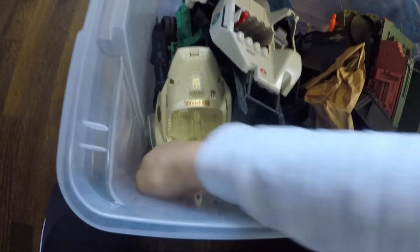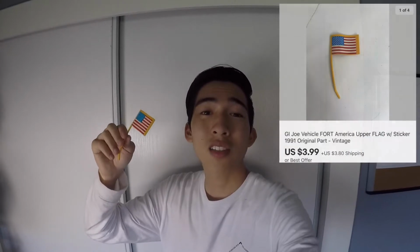All right, we have the G.I. Joe vehicle part in this box right here. It's just a small one. This right here. So I bought a big box of vintage G.I. Joe vehicles, as you guys saw in that last clip right there, and this just came from one of the tanks. Honestly, this thing probably cost me nothing, and it sold for $3.99 plus shipping. Okay, so you have a pretty small sale all the way up there.